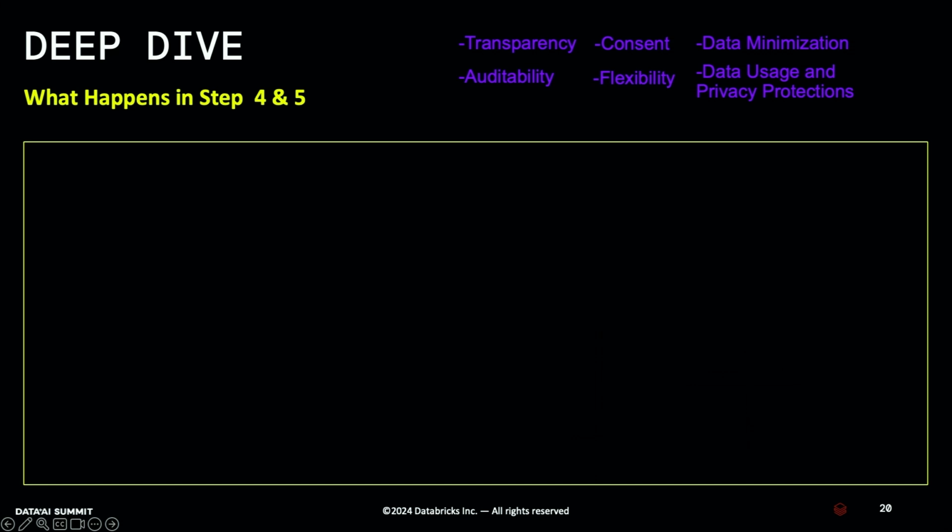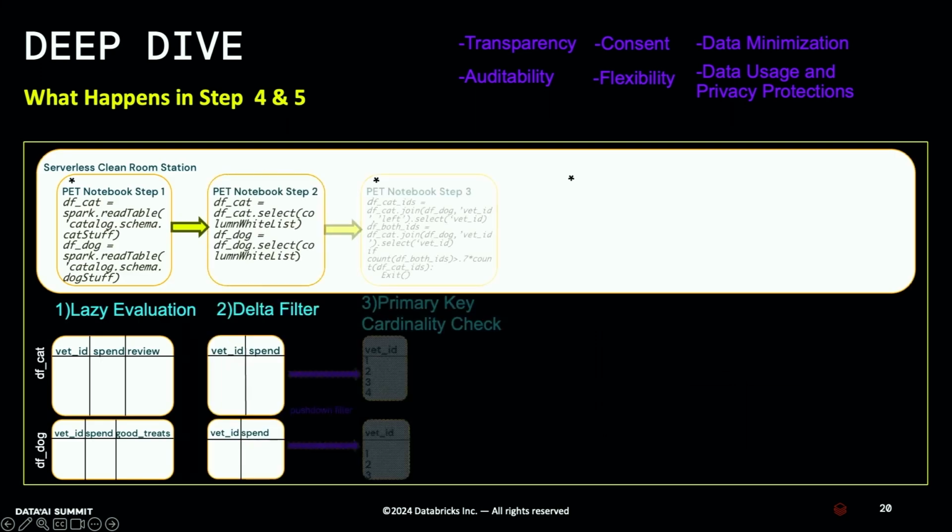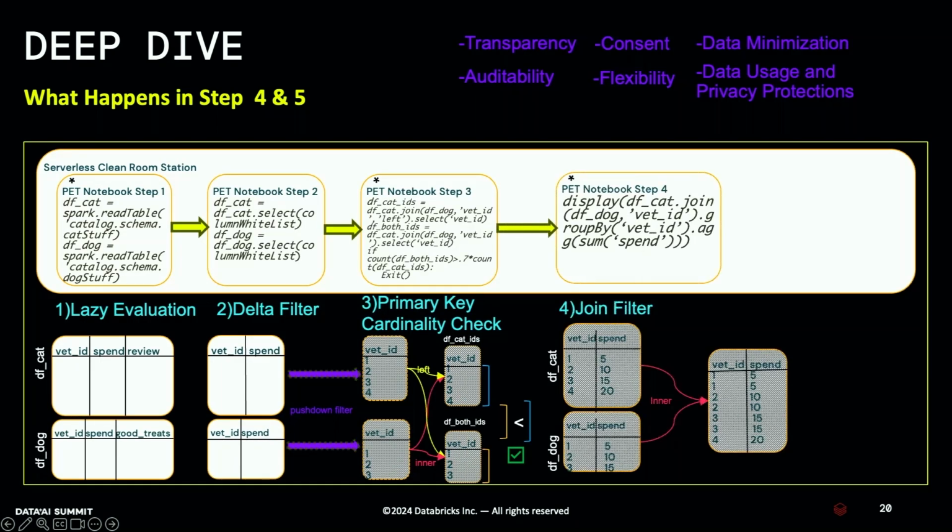Does anyone remember their Spark books? Okay, so I'll make this so that you don't have to. One of the things that's happening here is all this code that's being executed in your clean room station at the top. These are the commands you would see cell by cell in the notebook. What's happening at the bottom is the actual Spark physical plan, like what's being read into memory, what's actually sitting on the cluster at any given time.